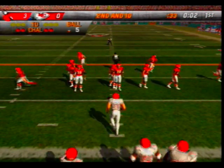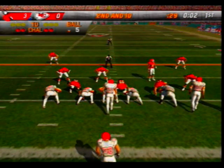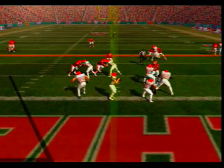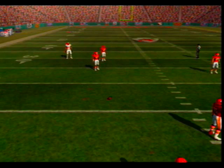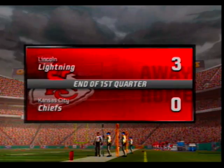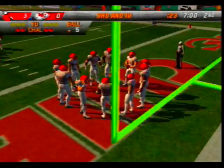Second and 10. Ball on the 5-yard line. Let's go. With the pass, ooh, nearly picked off. Jennings was the intended receiver on that play. Davis had the coverage on the play. At the end of the first quarter of play, the score is 3-0, the away team, the Chiefs. And we're ready to start the second quarter.